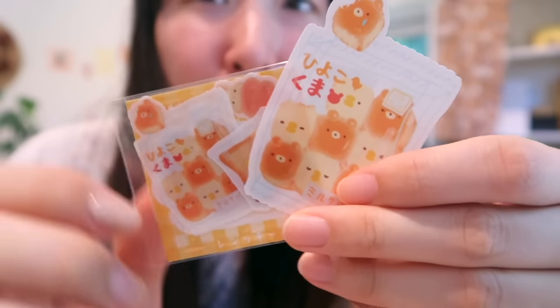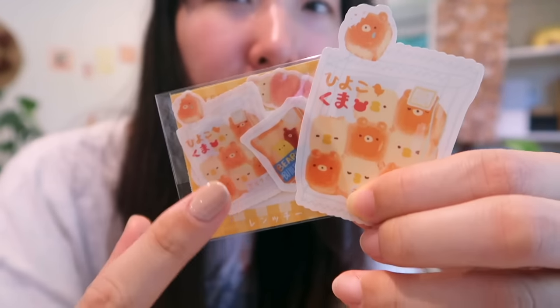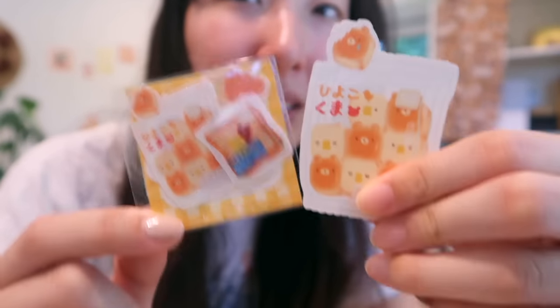I'm really glad to have her as a pen pal. She's just so sweet. And I hope I could send her some good stuff over as well. I just have to show the stickers that she sent over because they're so cute. I'm pretty sure these are new to her shop now, so please check it out.